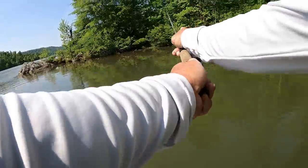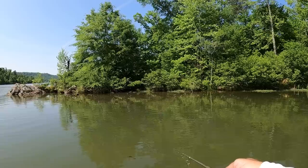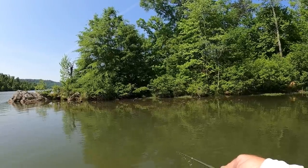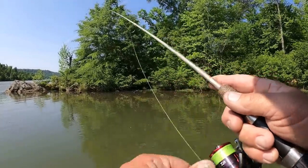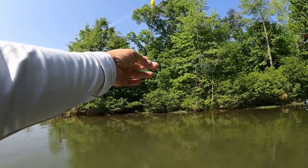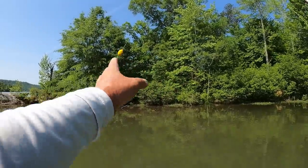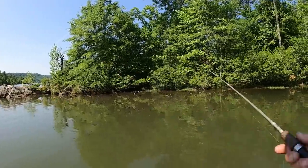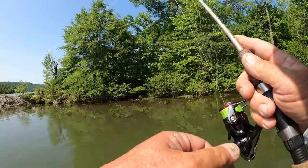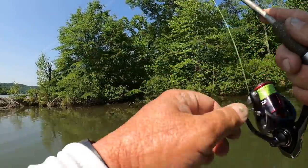Let's make a cast. See what we can do right here. I don't know. I believe the fish are a little bit closer than that. But I'm not fishing very deep at all right here, probably about 18, 19 inches deep. And I'm just using a light cork right here, yellow. Let's throw out there and see if we can. And there's a lot of gills there on top. But, oh, I missed him.